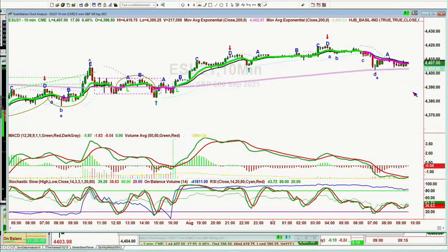A break under 43.97, a close on any three 10-minute bars, that's over 30 minutes, says it's just stuck in a range. But that's what it's looking at here on a 10-minute chart. So let's get back to our story.